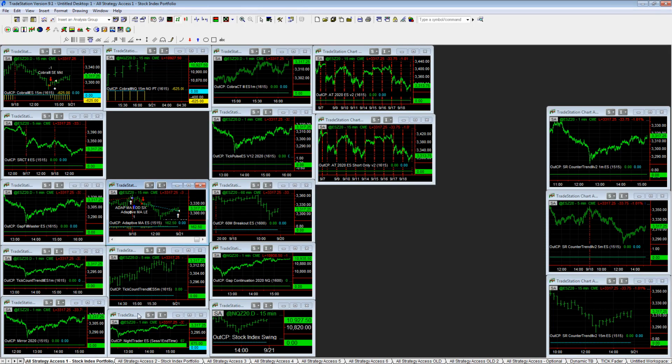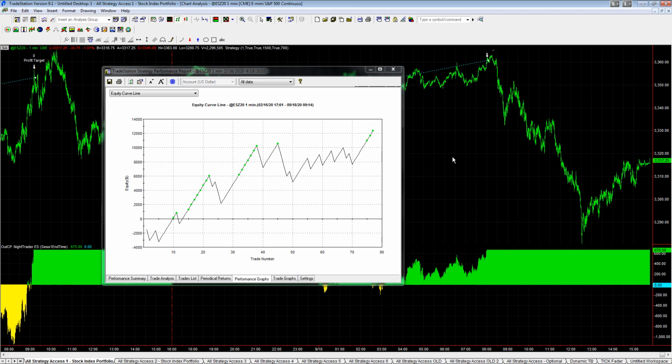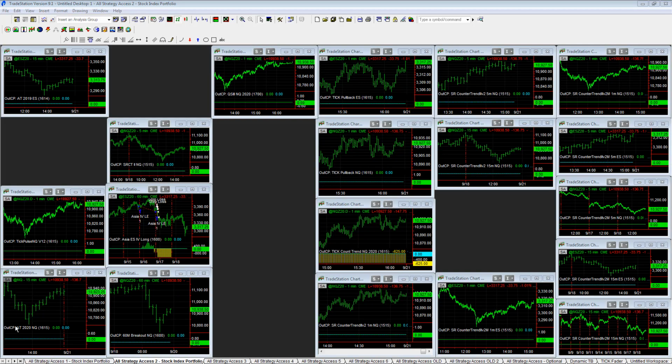And then Night Trader continues to be a highlight. Made another equity peak in this strategy. I want to show you the performance for that. 7 winners in a row on Night Trader. Let's look at the rest of the trades in the other workspaces. We're going to look at the portfolio results at the end of this as well.